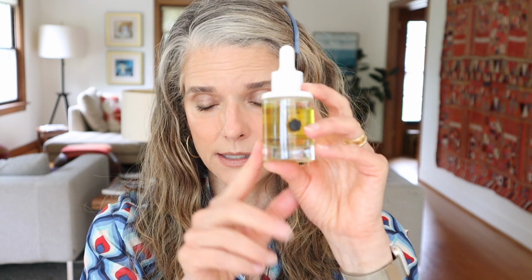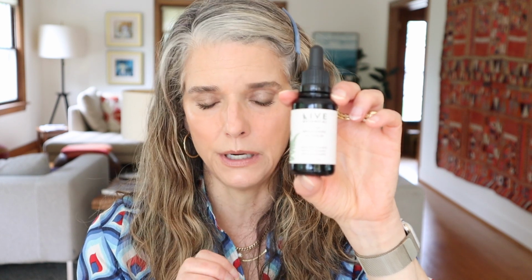So anyway, this is absolutely beautiful. Love using this on my rest nights. The 2 other oils that I typically use on my rest nights are the Live Botanical First Light Oil. And you guys know I've been raving about this one for years now. This does have vitamin C in it as well. It's got beautiful berry oils in it, calendula, ceramides.